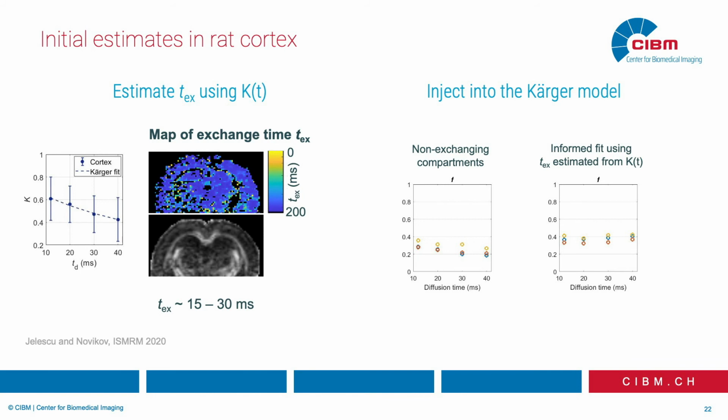And then using this as an input into the Kerger model, so starting from our non-exchanging compartments, where the fraction was artificially decreasing with increasing diffusion time, we're actually now able to keep it to a constant level independently of the diffusion time. So this is already a very good indication that we are accounting for exchange properly.